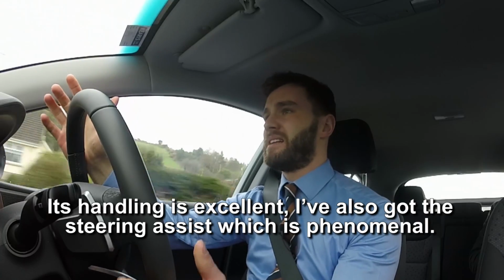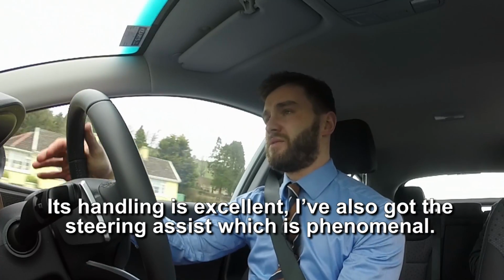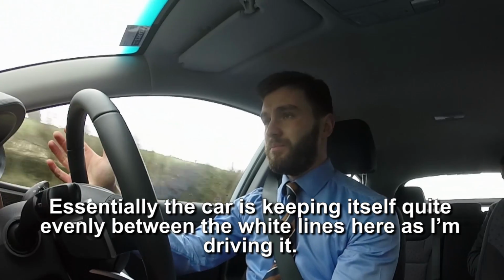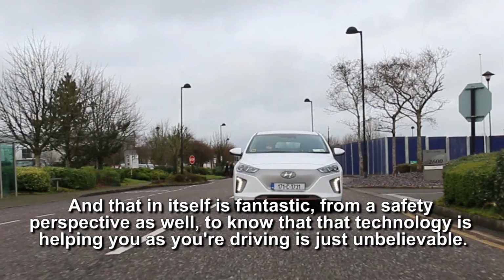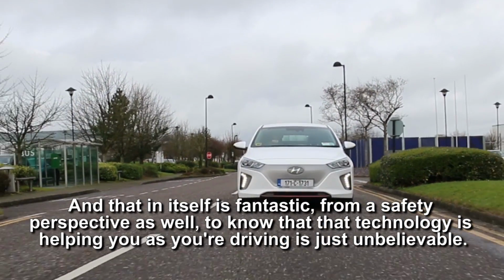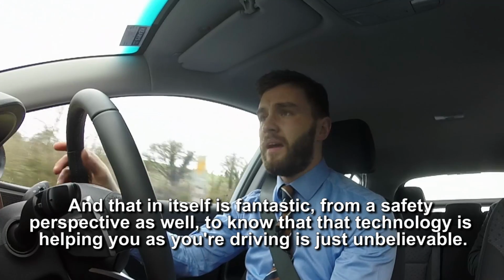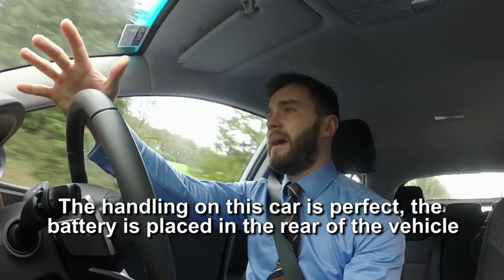Its handling is excellent. I've also got the steering assist, which is phenomenal. Essentially, the car is keeping itself quite evenly between the white lines here as I'm driving it, and that in itself is just fantastic. From a safety perspective as well, to know that technology is helping you as you're driving, it's just unbelievable. So the handling in this car is perfect.